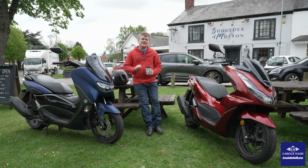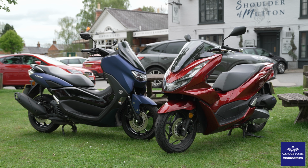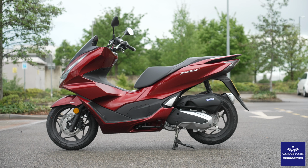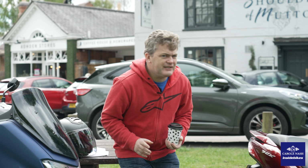These scooters are consistently at the top of the sales charts, and with good reason. 125cc means you can ride them on an A1 license, or if you've done your CBT, you can ride them on L plates. They're good value. Just over £3,000 gets you one of these, and they'll take you to work and back, probably as cheap as anything else out there.